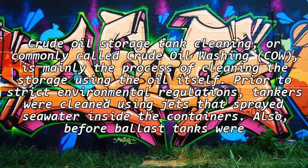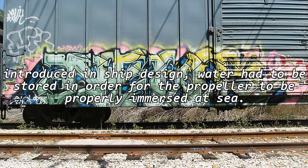Crude oil storage tank cleaning, or commonly called crude oil washing, is mainly the process of cleaning the storage using the oil itself. Prior to strict environmental regulations, tankers were cleaned using jets that sprayed seawater inside the containers. Also, before ballast tanks were introduced in ship design, water had to be stored in order for the propeller to be properly immersed at sea.